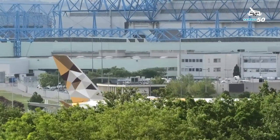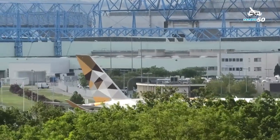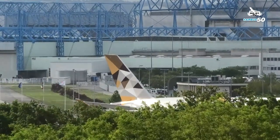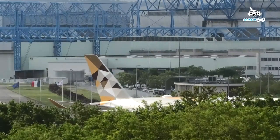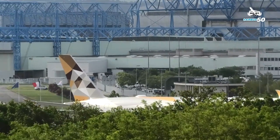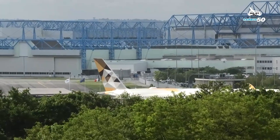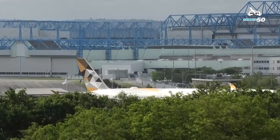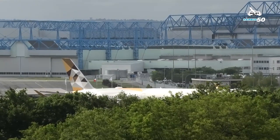Have to say, you need to keep your eyes peeled here, just because there's so much going on that you literally keep focused on one side of the airfield, and then the next thing you know, another one appears. Now this one is fully painted and looks like it might have gone through its PDI literally in that hangar just there. Maybe a pre-delivery inspection hangar, I'm not sure.